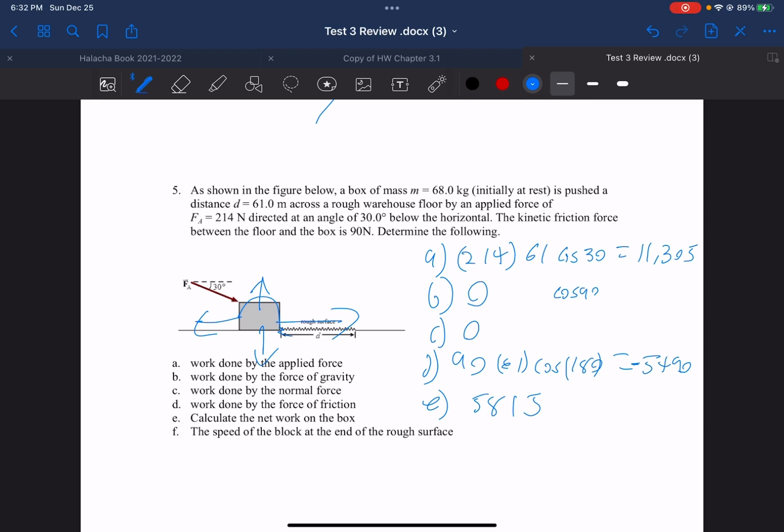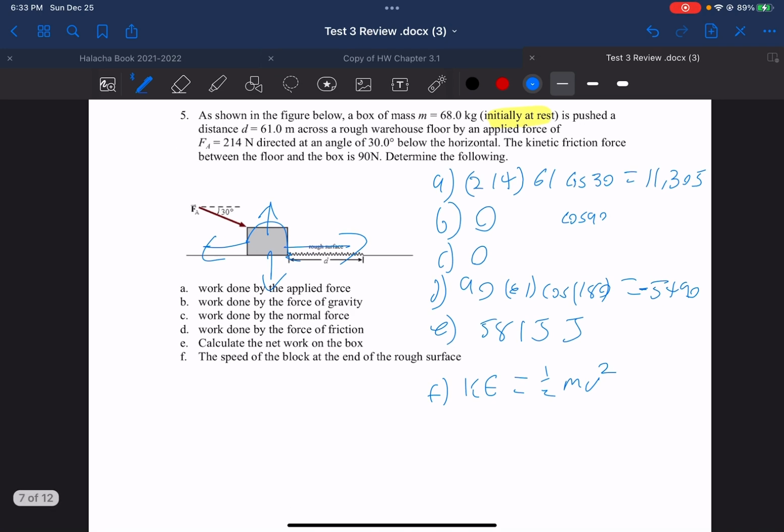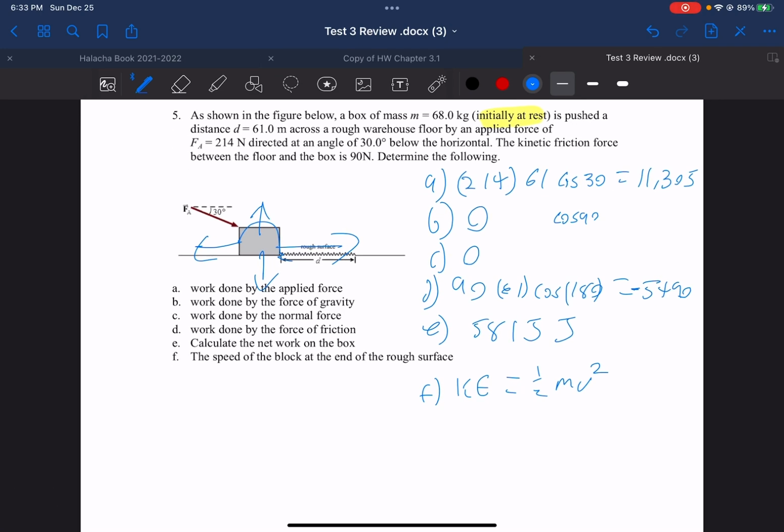Since that is the net work done on the box, we can use it to calculate the speed of the block at the end of the rough surface. The reason this is helpful is because the work equals the change in energy. So after 5,815 joules of work were done, the energy has been changed by that much. Initially, its kinetic energy is 0 because it is initially at rest, which means that afterwards its kinetic energy is going to be 5,815.